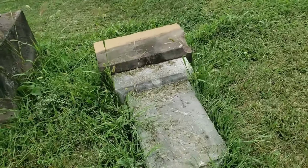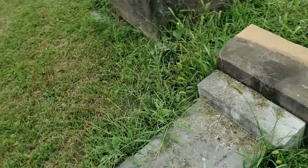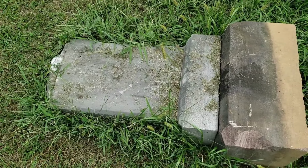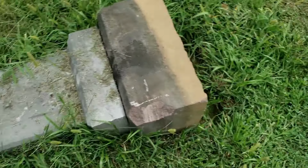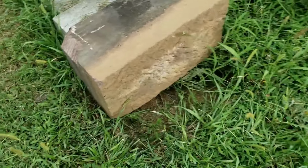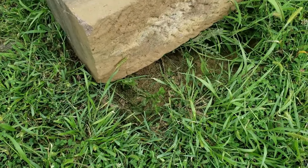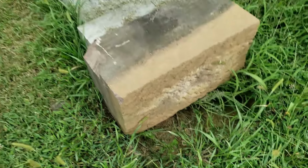Man, they should really come out here and fix these ones. Like the township or whoever owns this cemetery should come out. You can see where it uprooted from right there. The whole plot is just uncovered there. So they should really fix that.